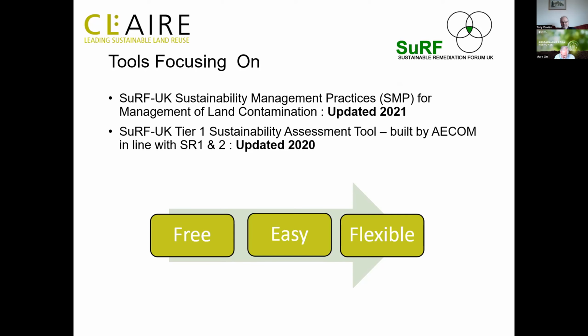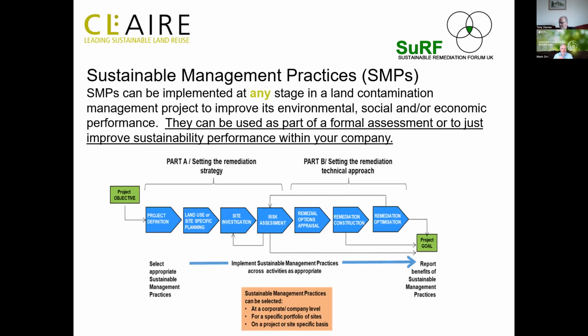There are two tools, one called the Sustainable Management Practices, and then a slightly more complex tool, which is carrying out a sustainability assessment at a high level qualitative stage. Free, easy, and flexible. Okay. So the Sustainable Management Practices can be implemented at any stage in a land contamination management project to improve your environmental, social, and economic performance. They can be used as part of formal assessment or just to improve your sustainability performance within your company.